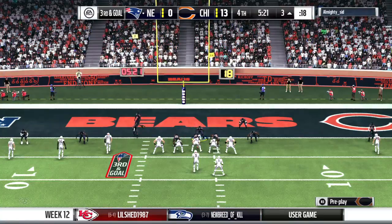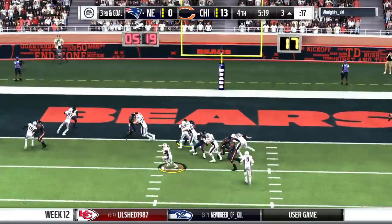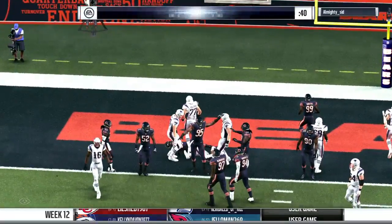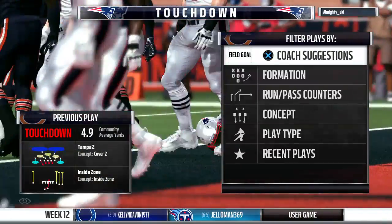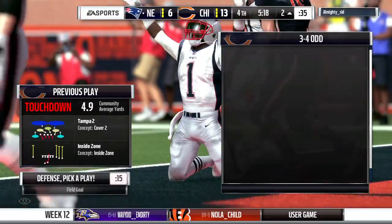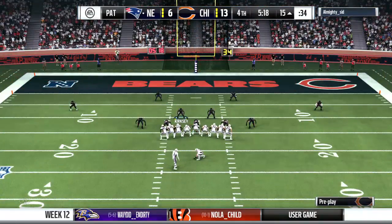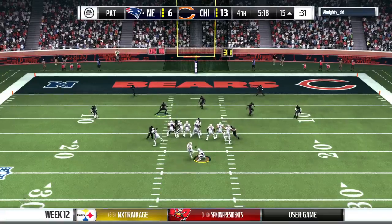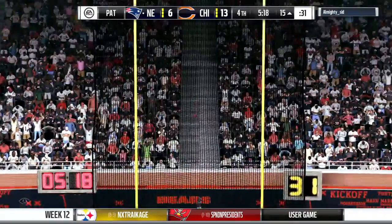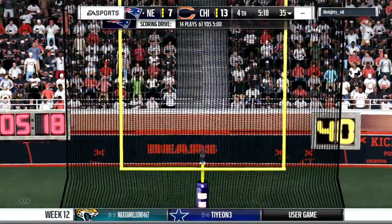Looks like the defense in press coverage here. They'll run it now out of the gun. And he is in. Touchdown, New England. A great effort there. Hitting double digits with his 10th touchdown of the season. And the Patriots have cut it back within a score. And that'll make it 13-7.